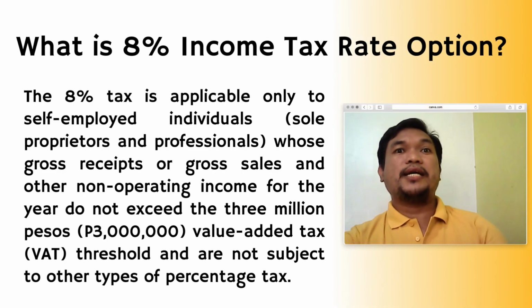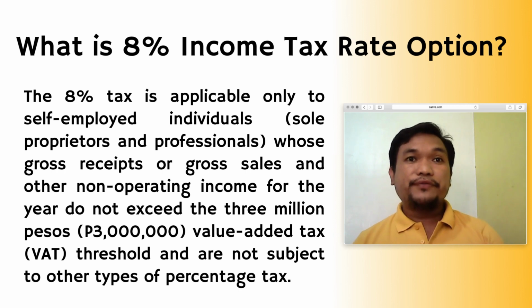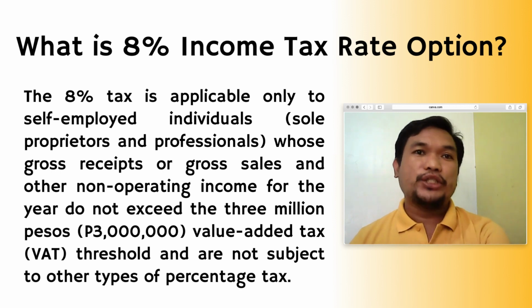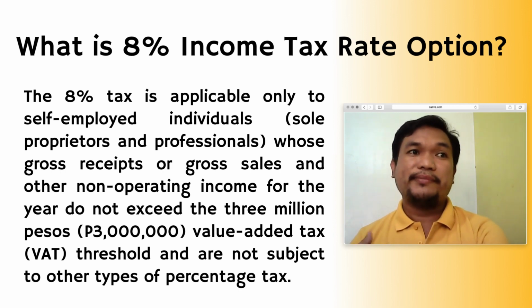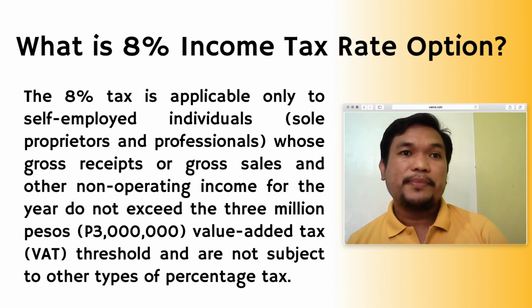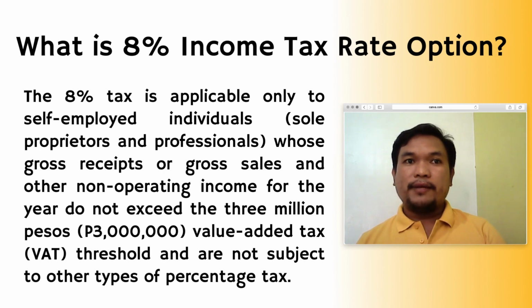So, what is 8% income tax rate option? The 8% tax is applicable only to self-employed individuals, sole proprietors or businessmen and women, and professionals, okay? The ones providing services, like me, I'm providing online service as a tutor, whose gross receipts or gross sales and other non-operating income for the year do not exceed the 3 million pesos value-added tax or VAT threshold and are not subject to other types of percentage tax. Alright? So, kasi kapag sumobra ka na, 3 million na yung annual income mo, so you are not considered a VAT taxpayer.